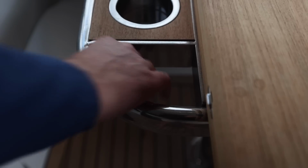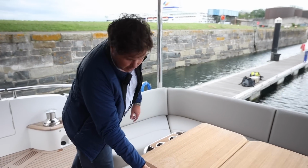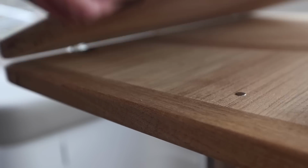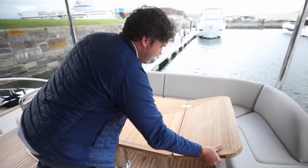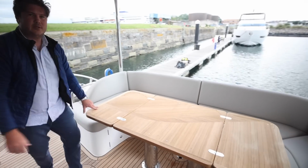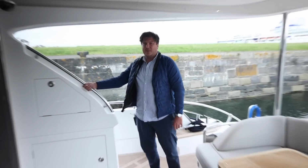And of course the table is in sort of travel mode now. You've got handholds and the cup holders on show, but you've got little finger slots inside the leaves, and they open up, so you have a really nice sized table if you do want to serve food down here. The other thing to point out about this area is railings absolutely everywhere.